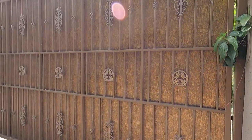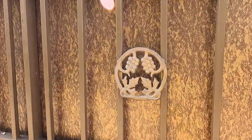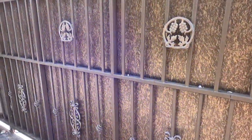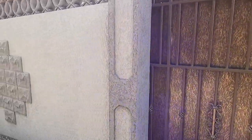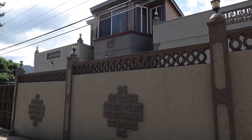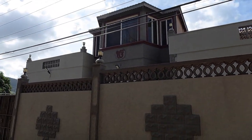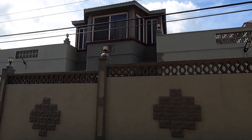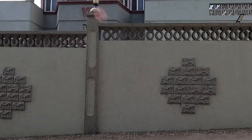Ooh, me likey. Guys, check out this gate. It's really, really lovely, and the wall. Ooh, yes. Really pretty. Really, really pretty. Love the color. Love the way the wall is. I'm gonna give y'all a close up. Very nice.